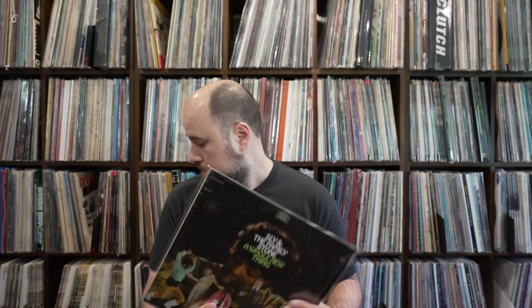A Whole New Thing. In the shrink. These early Sly records are not easy. Actually, no Sly records are easy to find in good shape. Not in Phoenix, anyways. So that'll replace the copy I have in my collection.